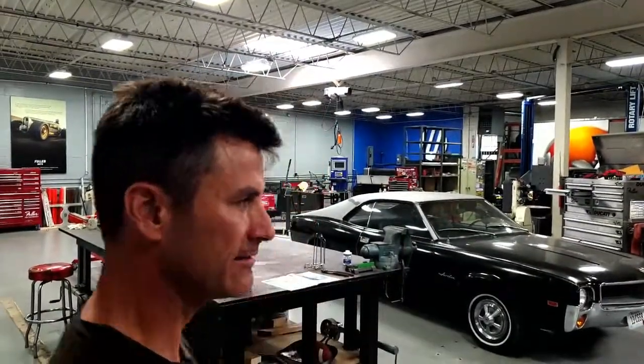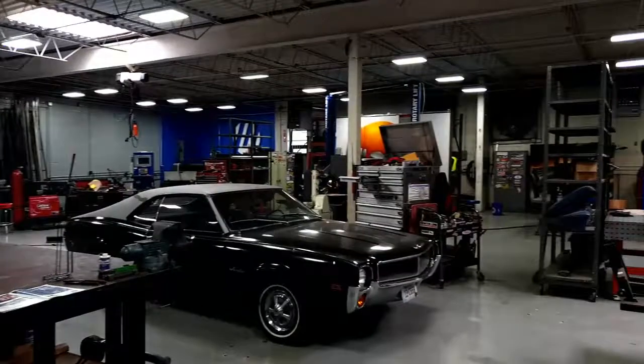So it's the metal shop. We just moved in 6 months ago. It's a new facility for us. We just retrofitted all new LEDs and just a couple of projects you can see we've got going.